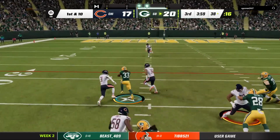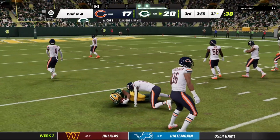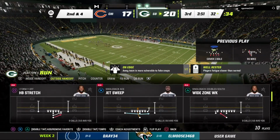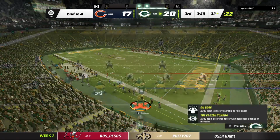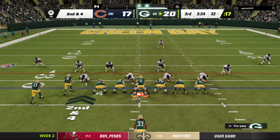An inside give to Jones. And he gets it down to the 32. He'll get a nice chunk there on the first down run, and it's 2nd and 4. They've created a nice sustained drive off of plays like that. A nice strong run there. It keeps them advancing the ball. The last run got 6. Now 2nd and 4.